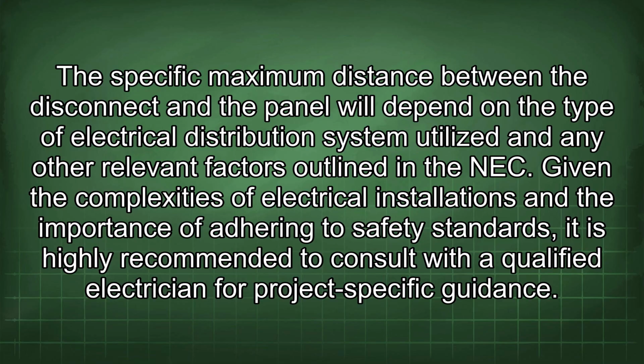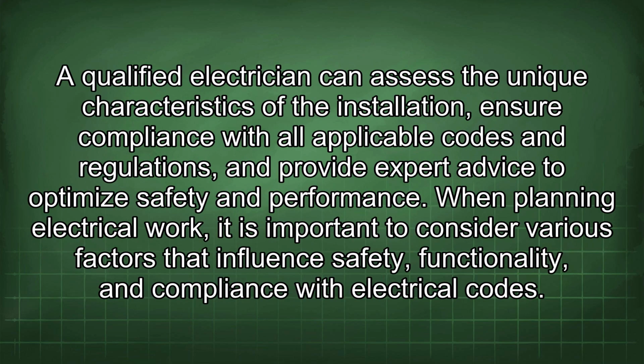Given the complexities of electrical installations and the importance of adhering to safety standards, it is highly recommended to consult with a qualified electrician for project-specific guidance. A qualified electrician can assess the unique characteristics of the installation, ensure compliance with all applicable codes and regulations, and provide expert advice to optimize safety and performance.